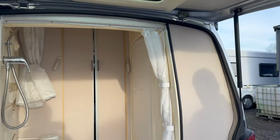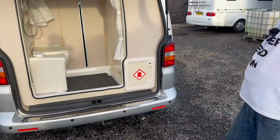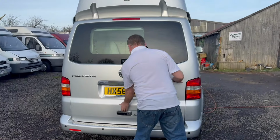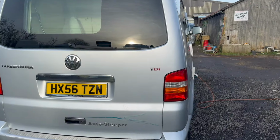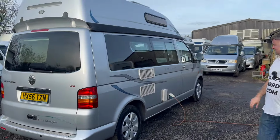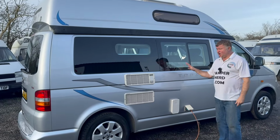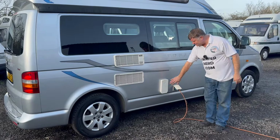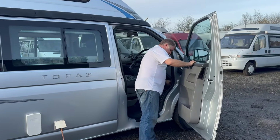You've got your hot and cold tap for your basin, hot and cold shower, toilet, more space in there. You've got space in here for the gas bottles. And it's the upgraded TDI higher brake horsepower model. It really does drive well. You've got the Truma hot water for the gas. So the hot water will heat on gas or electric mains. There's your mains hookup. We'll just have a look under the bonnet. It's got the diesel Eberspacher night heater. Yeah, it wants for nothing, this really.